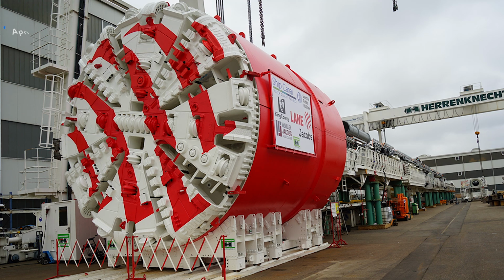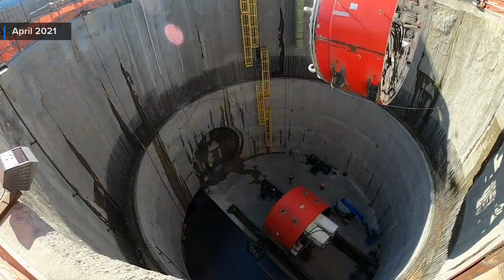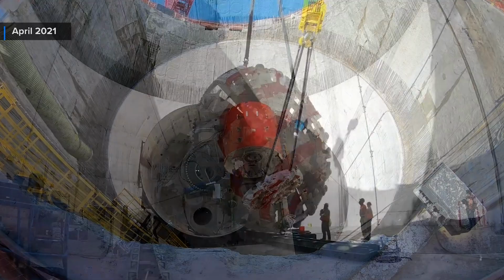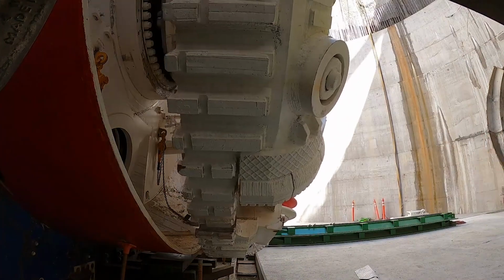The name of our tunnel boring machine is Mudhoney, and many people know that Mudhoney is a grunge band from the Seattle area. We lowered Mudhoney into the Ballard shaft in the spring of 2021. It's a really huge machine. If you put all the pieces together, it would be nearly as long as 7 semi-trucks put back to back.